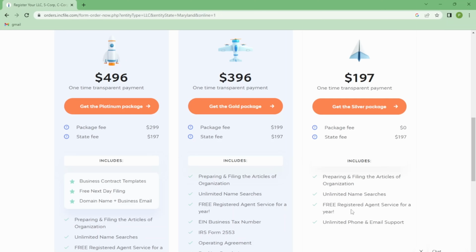This is a pretty good package because of this free registered agent. Normally you have to pay for it. I know in Maryland it was like $147 versus getting a free one for a year. So that gives you enough time to get money or start producing some kind of income within your business and not have to do a lot of upfront costs. So I think that is a very good deal if you just want to do everything yourself, or if this is your second or third time, or you're just a seasoned LLC starter, as they would say.